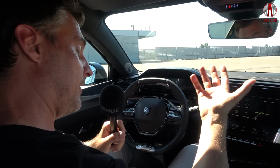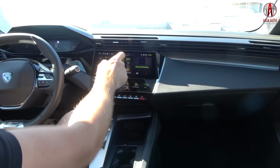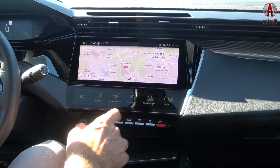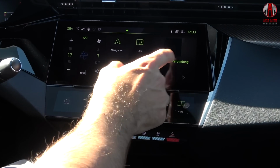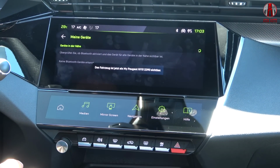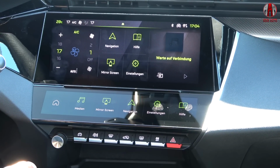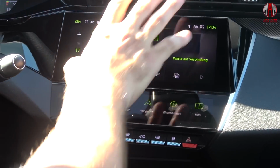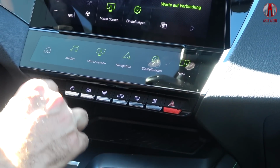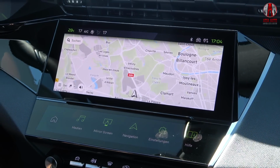There's an additional second 10 inch display here in the center console. That's a touch screen. Here you can, for example, see the TomTom map. Then you go to mirror screen, Apple CarPlay and Android Auto can be used wirelessly. That's new here. The current Peugeot models still need a cable or wire. And underneath the 10 inch display, you see the so-called iToggles virtual buttons, where you can directly access, for example, the media menu, again sat nav, and so on.